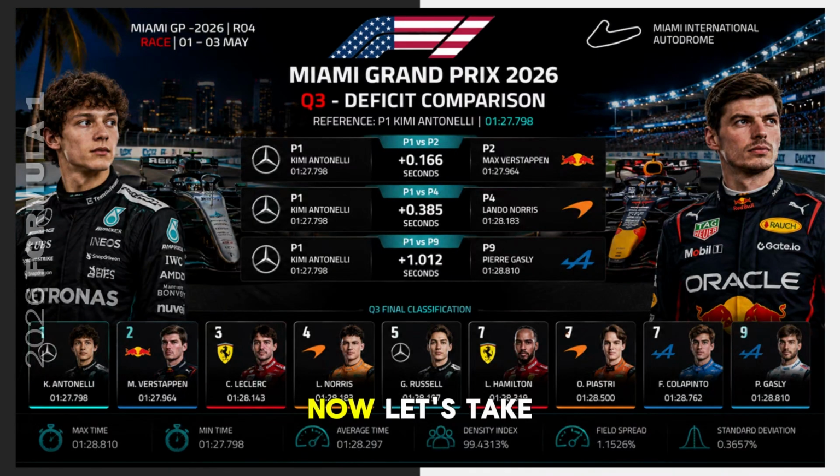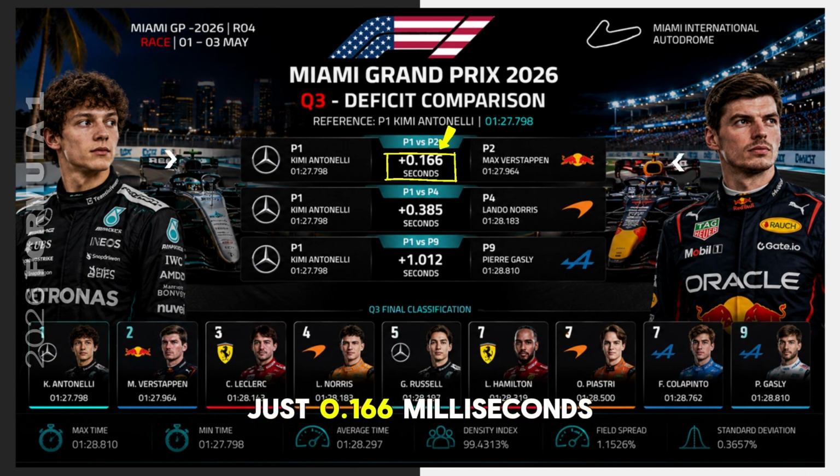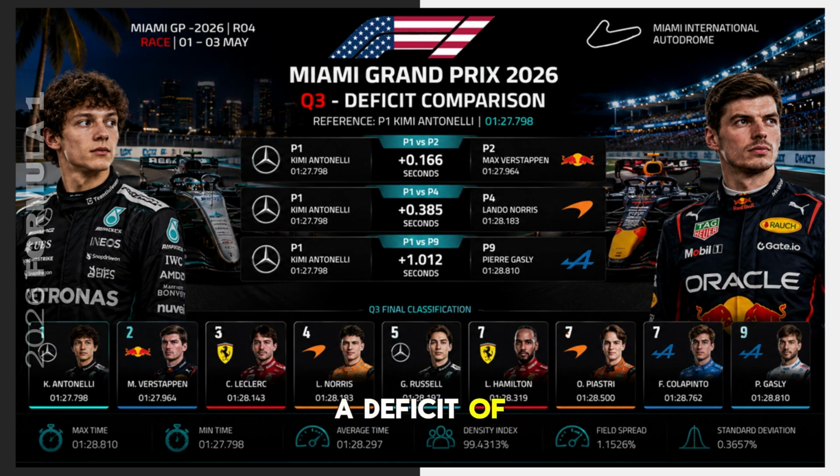1.1526%. Now, let's take a look at what happened from the perspective of drivers' deficits. We can see that between P1 and P2, the difference was just 166 milliseconds, a deficit of 0.1891%, which, as we saw back in Q1, would translate roughly in 10.6 meters between P1 and P2. It slightly breaks the viewer's sense of reality, because if both cars pass at the same point and we blink, we probably wouldn't even notice the difference between them.